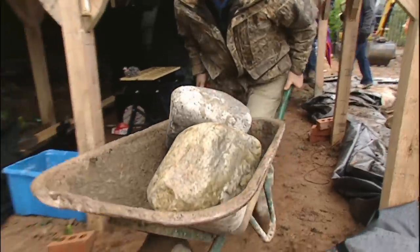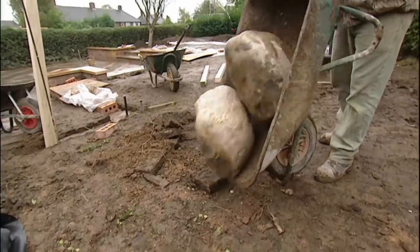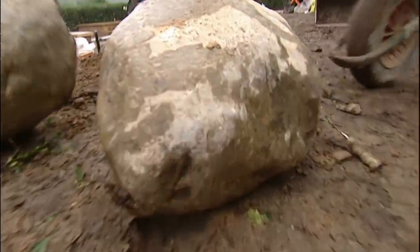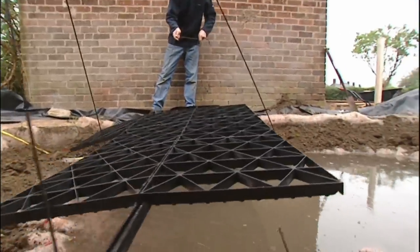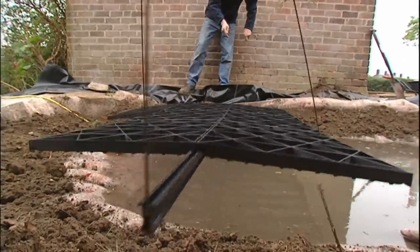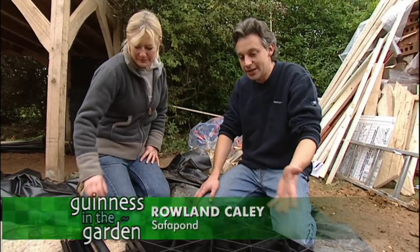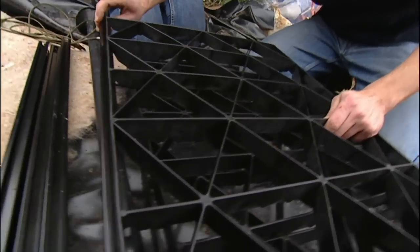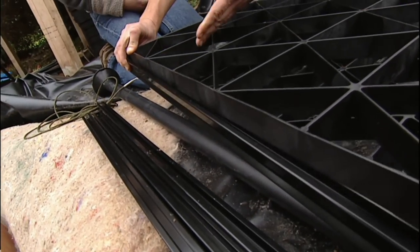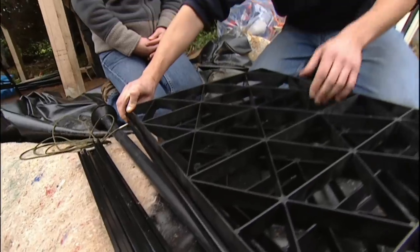Our pond needed to be 600 millimetres deep in order to achieve a good natural balance. So, to make it safe, we used a specially designed grid system. Tell me how this safety system works, Roland. Well, it's a system of grids and supporting beams which go into the garden pond. They fit any pond. The grids themselves clip on top of the beams. We have childproof clips which keep them on top, which means that they are safe for children. Children won't take the grids off.